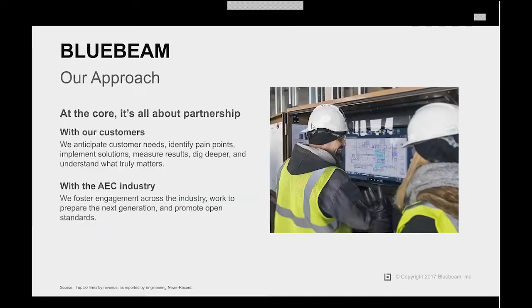Our approach to building software is pretty simple. We partner with our customers to learn more about the way that they work and try to identify ways that we can help them get the project done with fewer interruptions and solve common problems in the office and in the field.